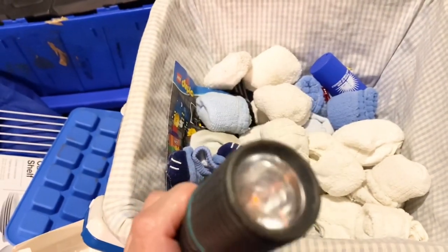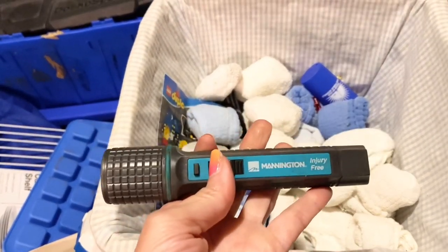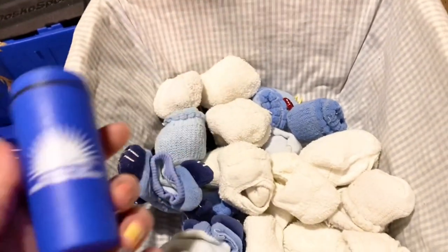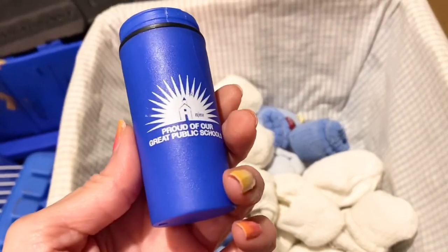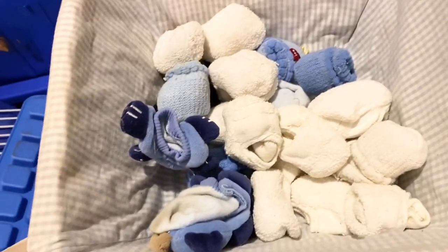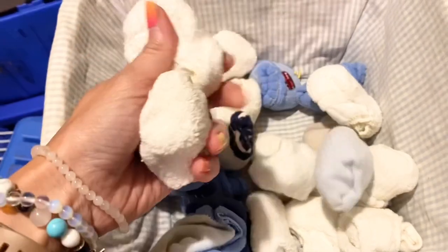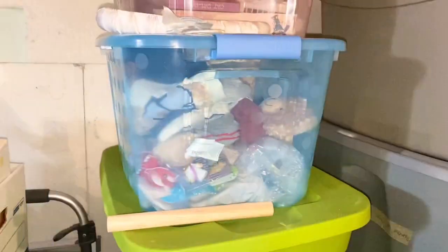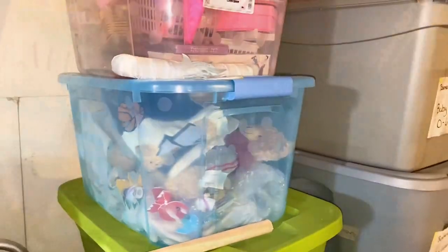This flashlight, I think we'll bring it upstairs because you should always have flashlights handy. But this right here, I don't even know where the other piece of it is. We can recycle it. We can very easily let this piece go. But underneath of that are baby socks. And I don't feel ready in my heart yet to let them go, but I do have a blue baby bin down here. So we'll go ahead and store them in there.